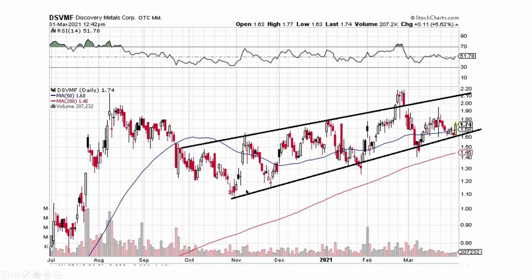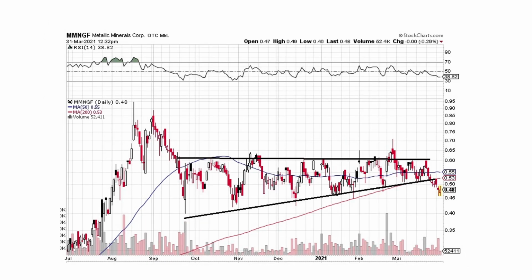Here's Discovery Metals. It's still in its uptrend channel. So that's looking fantastic if you like Discovery Metals, which is a silver exploration company. Metallic Minerals. Now, is this going to be a false breakout to the downside, or is this thing going to move to the downside? I don't see a ton of large candlestick down days right here.